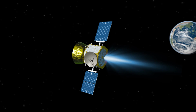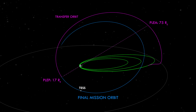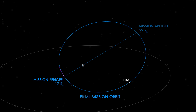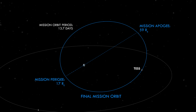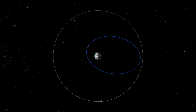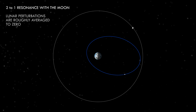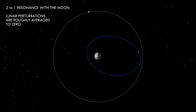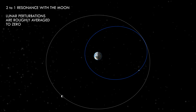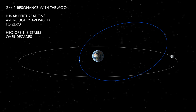At perigee, TESS performs the period adjust maneuver to reduce the mission orbital period to 13.7 days, a 2-to-1 resonance with the orbit of the Moon. Lunar perturbations are roughly averaged to 0, with the Moon leading or lagging TESS at apogee by 90 degrees. The HEO orbit is stable over decades.